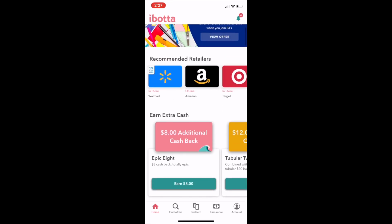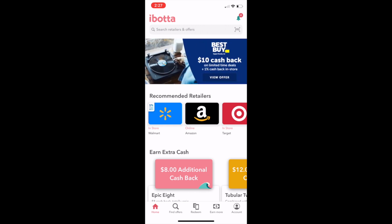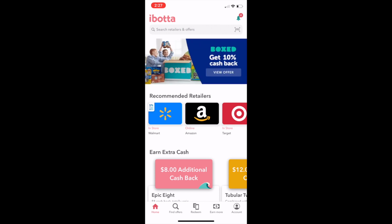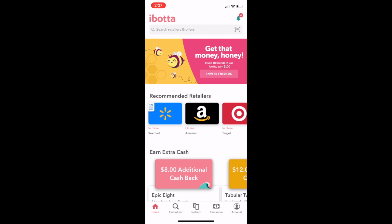Now, this is probably the most popular cashback app. When it first started a while ago, you could get cashback from shopping in store. You would find certain offers that you wanted, which are pretty much like coupons. You would go to the store, buy those things, and then snap a picture of your receipt, submit it, and get cash back. And you can still do that today.